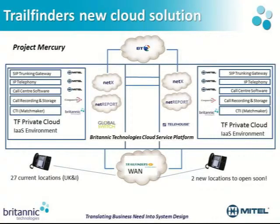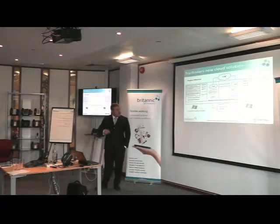This is what Trailfinder's system looks like. So it's across 2 data centers. We've got the SIP trunking platform, we've got the reporting capabilities, we've got the CTI technology that is the glue, Mitel phone systems, call recording, contact center, and all of that connects into their network. And now it's very, very simple to go and deploy technology to the edge.